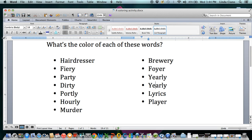There's that Auburn dog. Portly. And notice that the jaw is really moving up there to move from the or to the ly. And if you come from California, I have no idea how it sounds. Partly. I have no idea either. Hourly. Ow. Brown cow. Hourly. Hour. Yeah, brown cow.